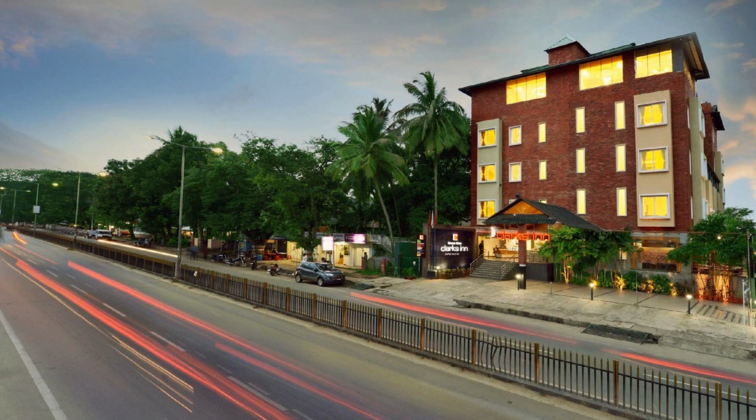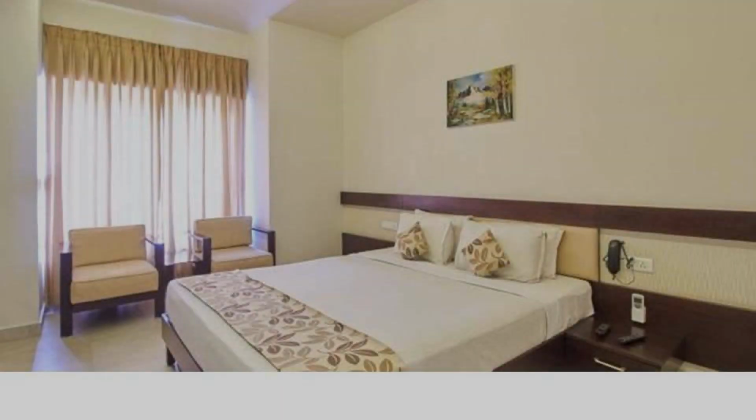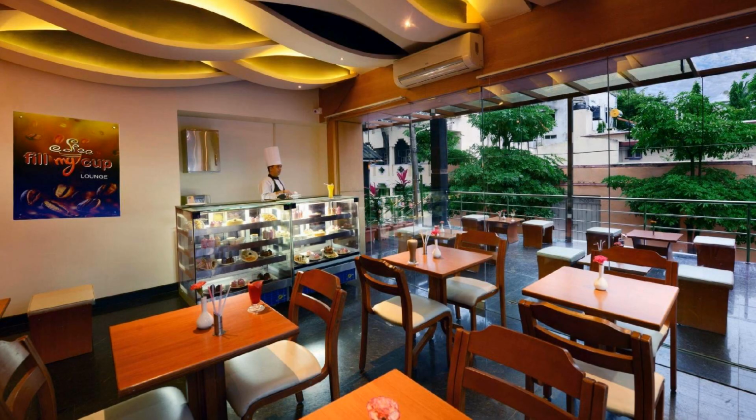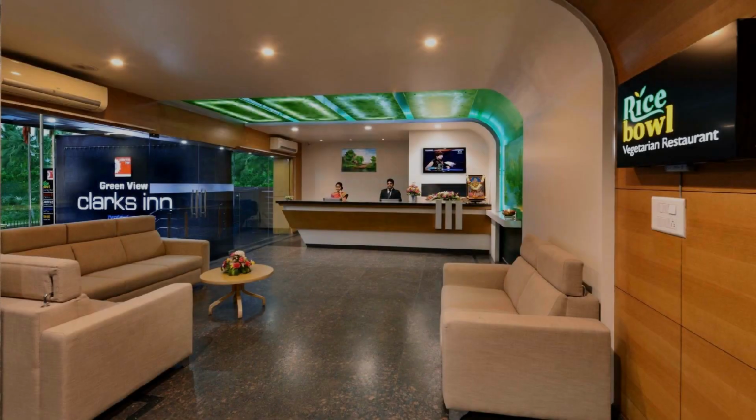In this property, 4 types of room are available on agoda.com. You can book online and enjoy it. To see more than 100 views of this property, you can go to agoda.com.